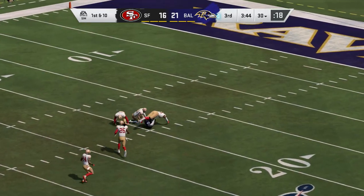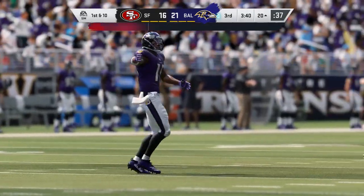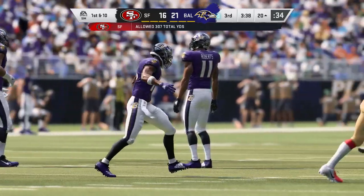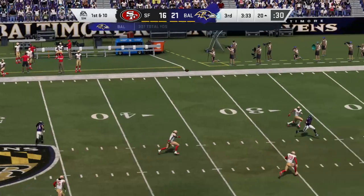It's caught inside the 25. And he gets it down deep into San Francisco territory. A big play that time for the Ravens. And even 50 yards.